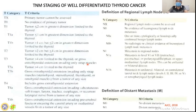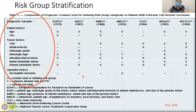Before we begin the treatment, we should identify and determine the extension and metastasis of the primary tumor. AJCC provides us classification with easily understood TNM. T stands for the primary tumor, N stands for the regional lymph node metastasis, and M stands for the distant metastasis. Besides the classification, risk group stratification are great tool to perceive the prognosis of the patient.